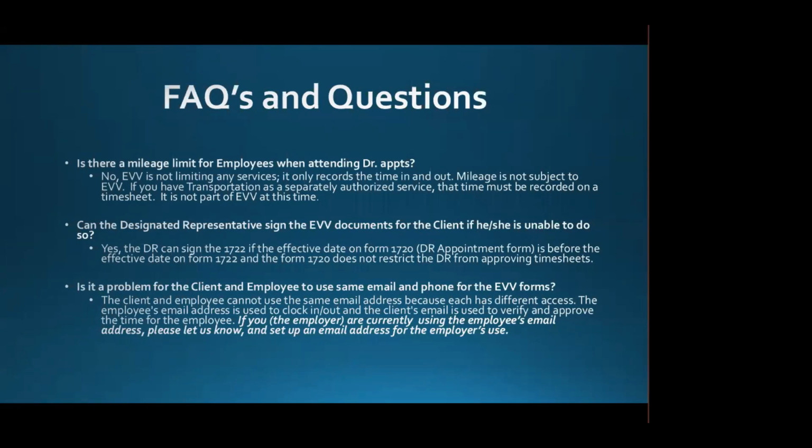Next question: is it a problem for a client and employer to use the same email and phone for the EVV forms? The only issue with this is that I would encourage the client or the member to have their own email address for receiving documentation and for password resets to their visit maintenance system. I would not encourage an employer to share with their employees how to do visit maintenance. As far as the Vesta system, the employee's email address is not used for clocking in and out. So technically we can bypass the email field for the employee within the system. But as far as the client and the employee using the same email address, I would not recommend that.